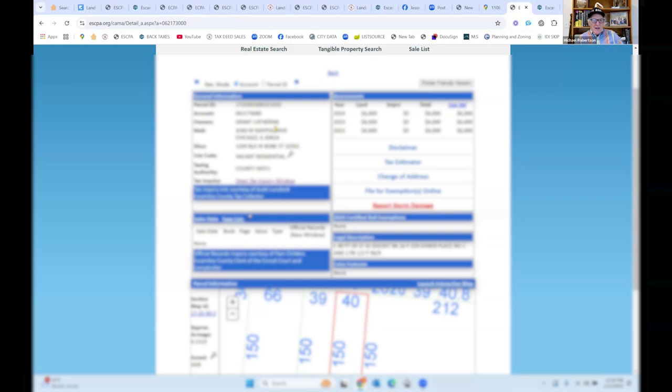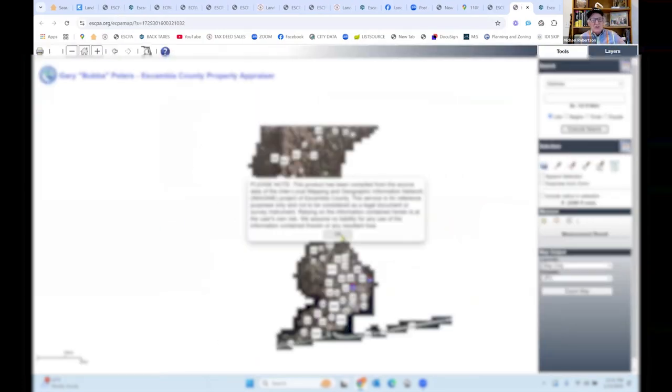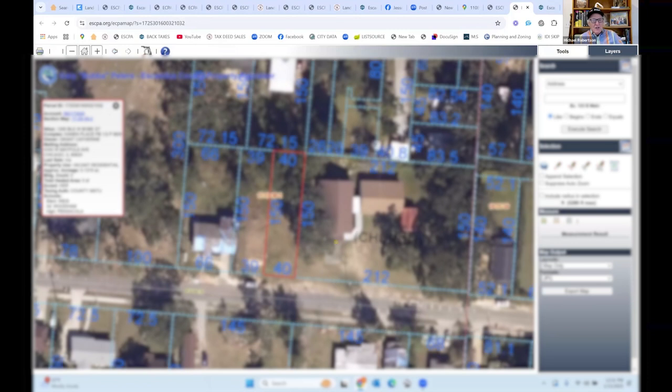And here's Catherine Grant. And typically here's the sales history of the property here. Here it doesn't have any. She's probably owned this thing for 50 years. So here's the property again. I can see it's got street access. And then I'm just doing my due diligence to see if my prospecting says go forward.